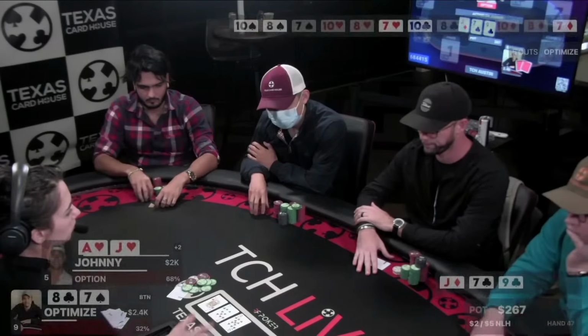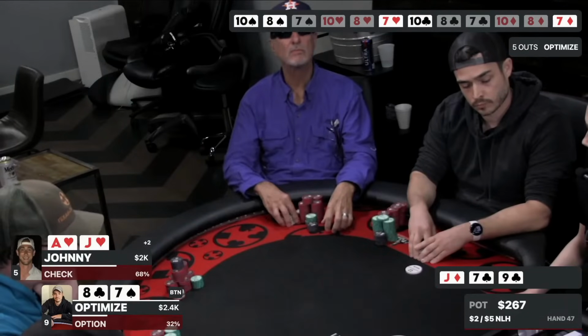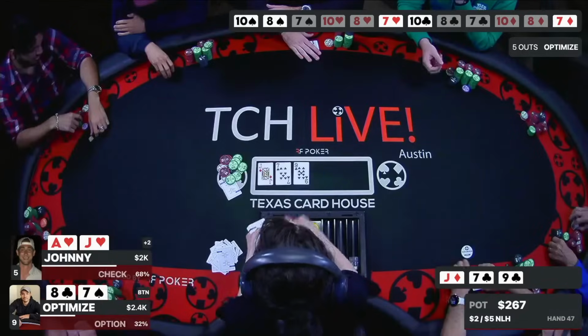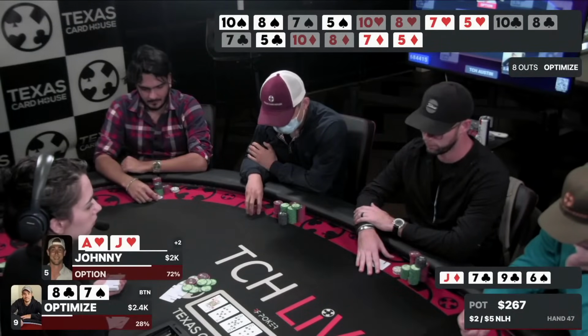Something for everyone here on Jack 9-7. Top pair for Johnny. Bottom pair with middle pair and a bottom gutter. He's going to c-bet this comfortably here. Does have a backdoor straight flush draw, I guess. He's going to check back and prove you wrong. Oh. And now he's going to turn an open ender with the 6.